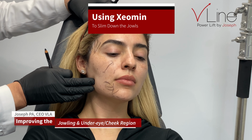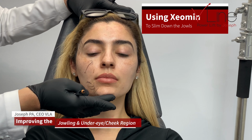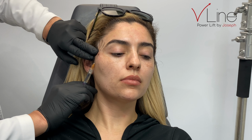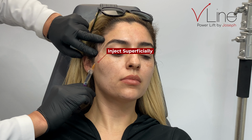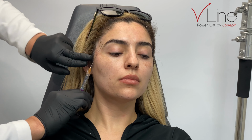And we're going to slim this down using Xeomin, more pure than Botox. Very good. Shall we start? Okay. So injecting at a superficial level above this mass, we're laying down a matrix of threads of filler to actually lift this region.